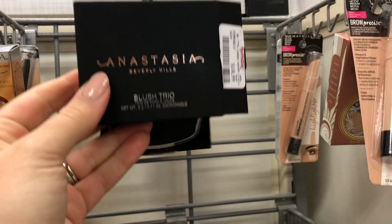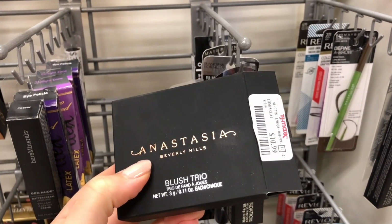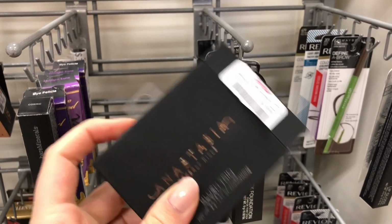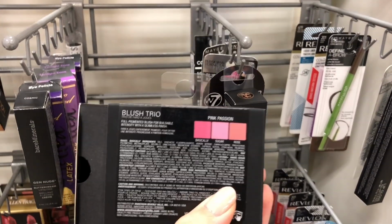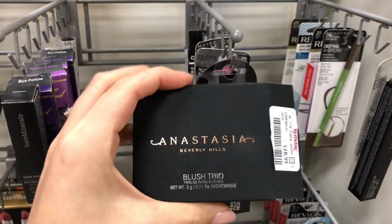So I see some Anastasia Beverly Hills, which is always exciting. I do normally find Anastasia Beverly Hills products here at my TJ Maxx. This is one of their blush trios. I actually got 2 blush trios from this TJ Maxx before. This is $10.99, normally $15, and it's the Pink Passion one. So I actually already own this, but I wanted to point that out.